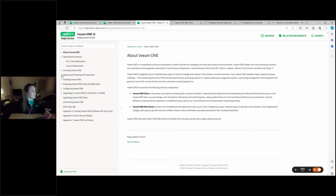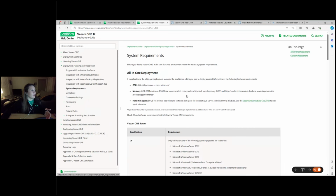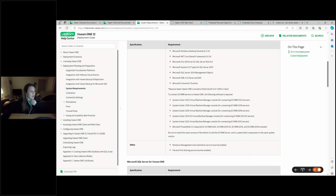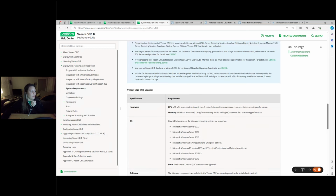And then when you're deploying Veeam ONE, you're going to want to make sure that you take a look at the system requirements. You want to make sure that you're setting up your server, it has enough resources so that Veeam ONE can operate, and you're using supported operating systems and different things like that. So this is really going to be the start of your journey when you're thinking about installing Veeam ONE into your environment.